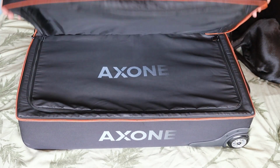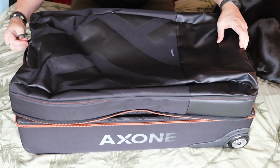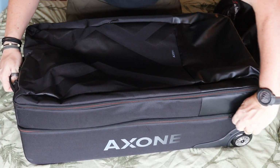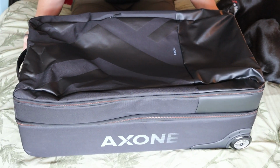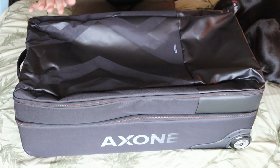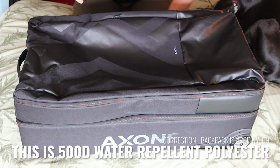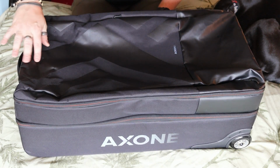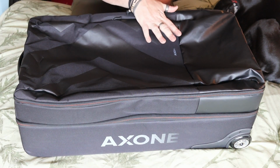So if you want to get into here, you can get into the bottom bit, you can get into the top bit, or you can zip that all the way around so that it just becomes this one large 90-litre pack. This is made from the same material. It's a 500D waterproof material. This second compartment here has got some Axone branding here at the front. They've kept this one a little bit minimal, which I do quite like.